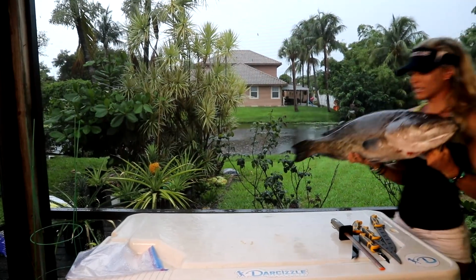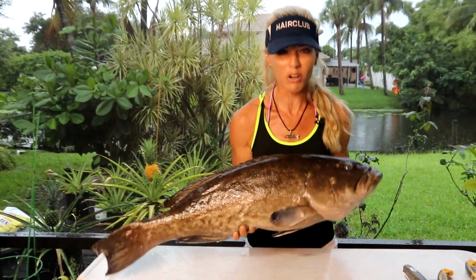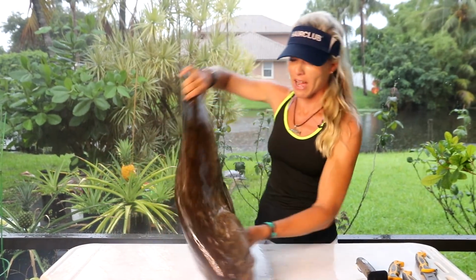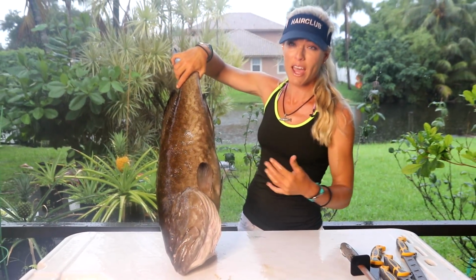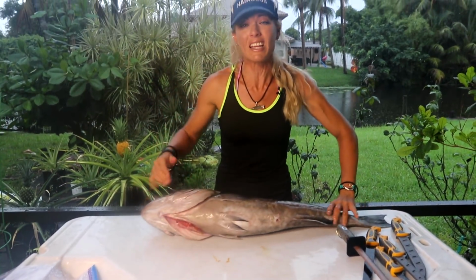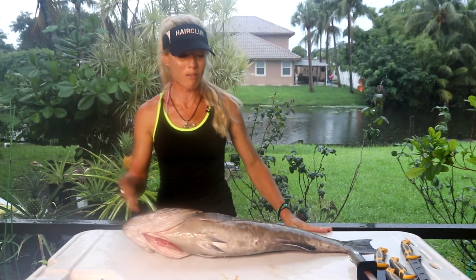All right, guys, we are back at the house and I have got our trophy gag grouper right here. I did get an official weight on him just now as I pulled him out of the cooler, because of course I want to keep him ice cold, but he's 34 inches long and around 16 pounds. He's definitely lost some blood weight as well, because you guys saw I bled this fish. So I would say probably 18 pounds, close to 20. So a really nice grouper for our first grouper ever on our boat.